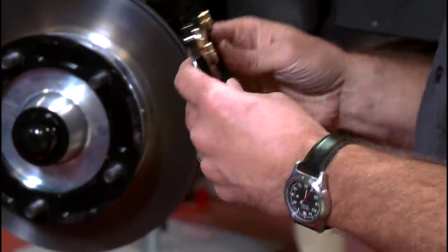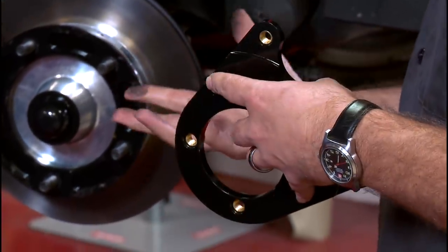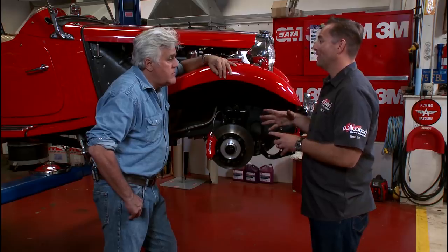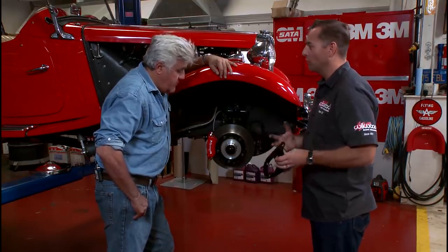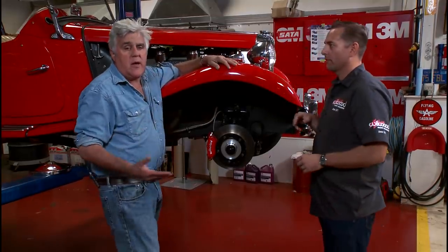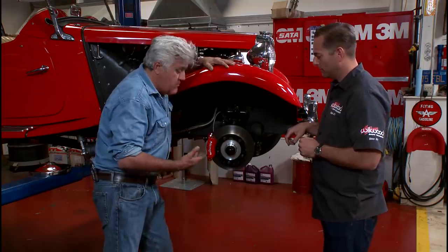Right. So if you've got a collector car level car that you drive and you want to upgrade the brakes, but you don't want to modify anything, you don't want to do something that can't be undone. This is all bolt-on and bolt-off, so you can put the classic brakes right back on. That's the great thing about this Wilwood stuff. No matter what car you have, a 59 DeSoto, MGA, anything, you can adapt modern brakes.